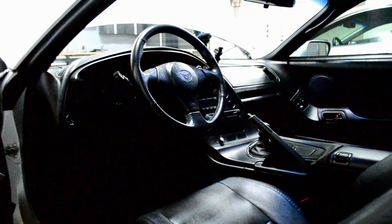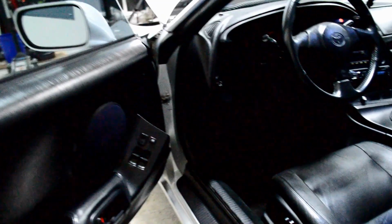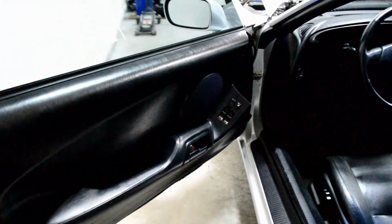You guys can hear me crystal clear right now. I'm standing back behind the camera, but I'm going to go over the interior of the car here as fast as I can and kind of give a quick rundown.